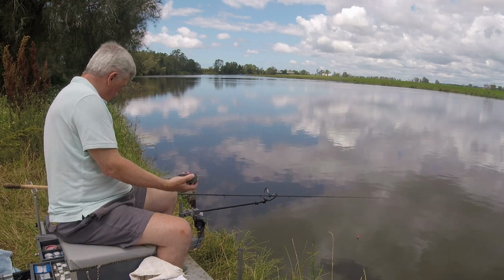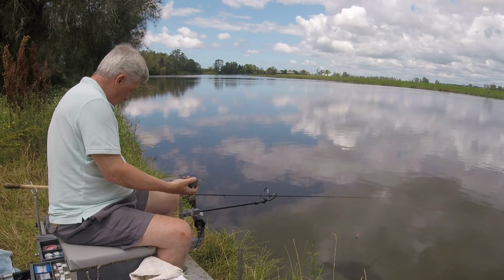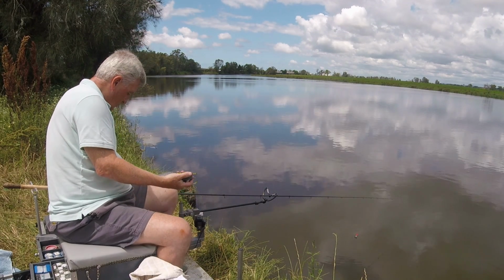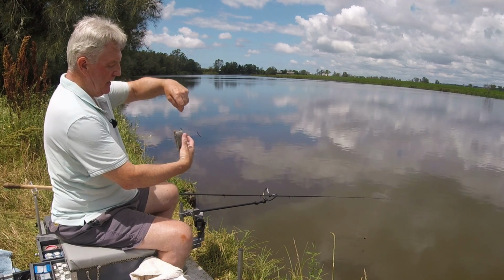Put some hemp seed in. I'll put some pellets in. And I'll put a little bit of corn in, making sure that I don't overfill it. Just wash my hands a little bit. Close the lid, pop that down, and now we put that in the water.